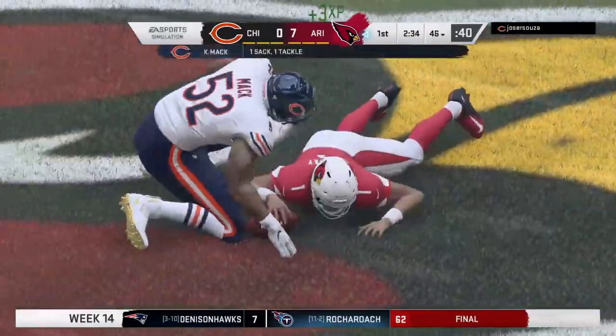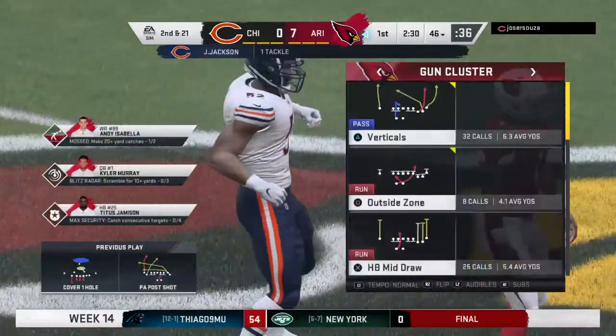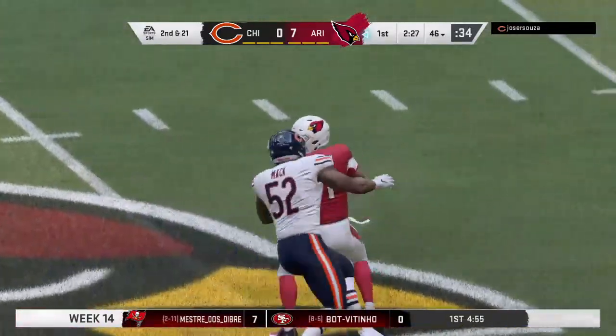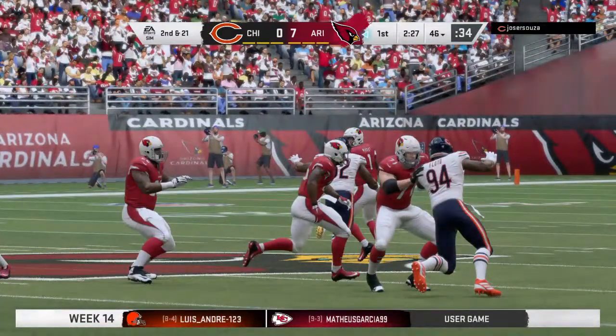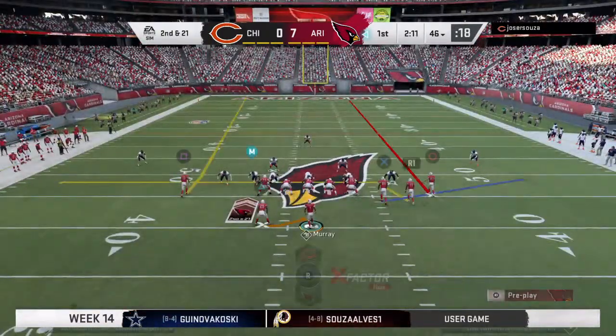Under pressure, and he will go down. Sacked back at the 46. Khalil Mack racking up sack number 12 for him on the year. Well, they're in some hot water now. After that sack, it's 2nd and 21.